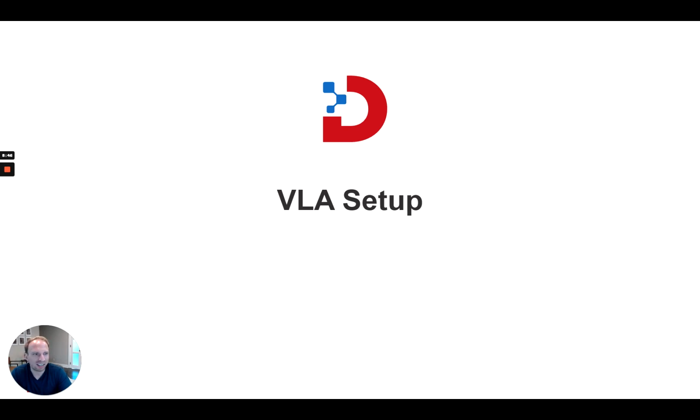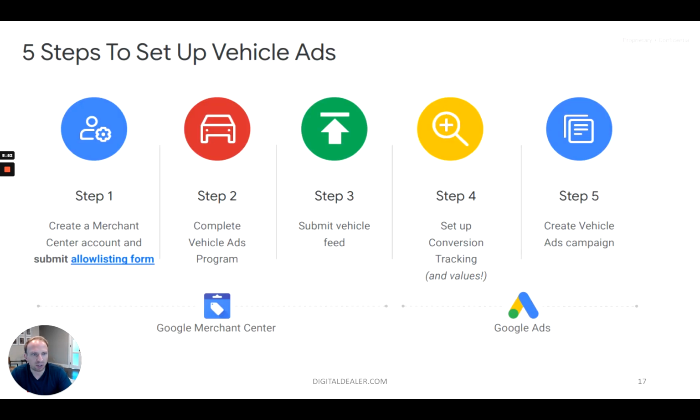So VLAs themselves are really cool once they're set up and running, but let's make sure we go through the setup. So this is how it works. First, I guess before you even begin this process, you have to submit a Google form to be allowed to do it. Before even this, there's a beta opt-in that's slowly going away. So hopefully by the time you see it, you won't have to do step 0.